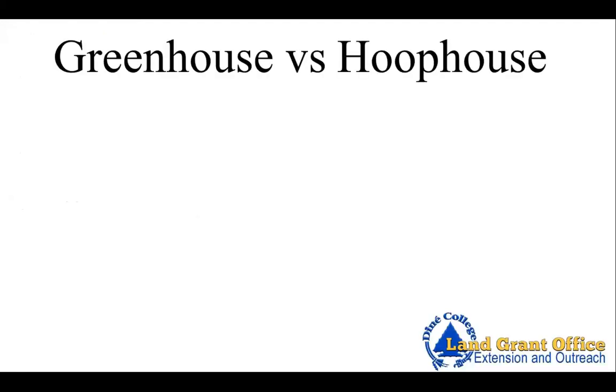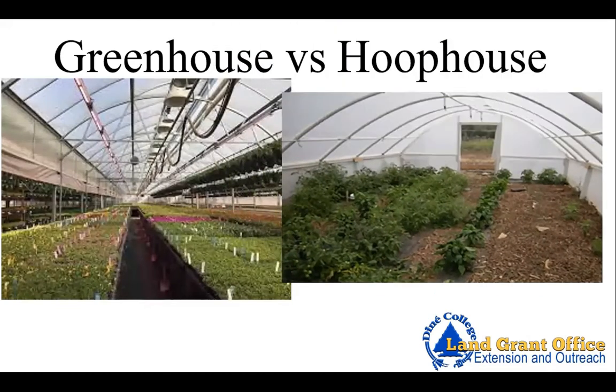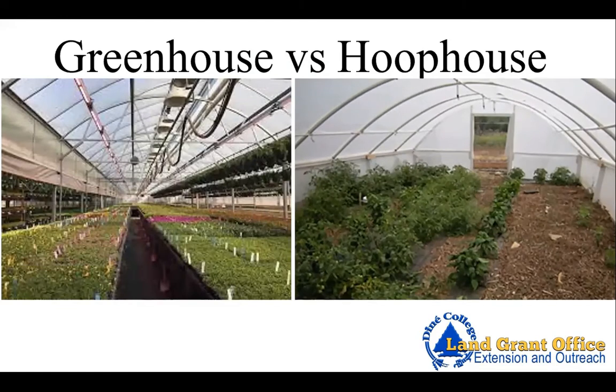So going on from there, greenhouse versus hoop house. I put them into one to save space. Anyways, as you can see on the left side, this is going to be a greenhouse, and this is more or less what a hoop house is going to look like.